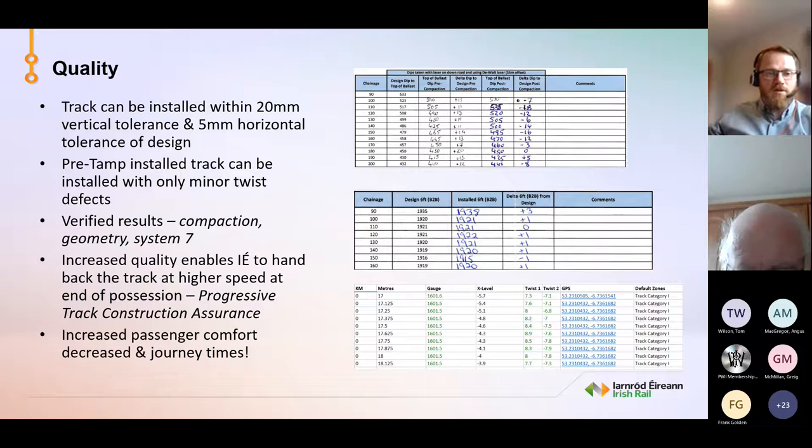So I know there's a lot of talk about digital twins and things like that. So we're trying to, I suppose, not only gather the information, but we want to use it going forward. The increased quality enables us to hand back at higher speed. So this is something we've worked on as part of the project.